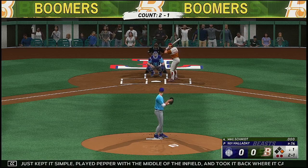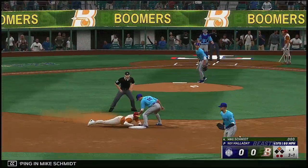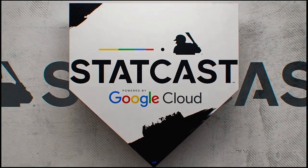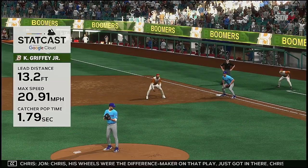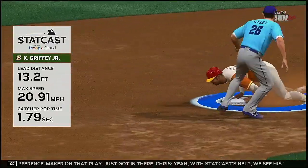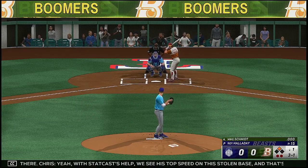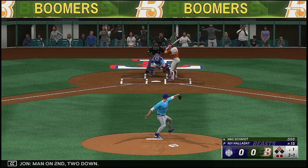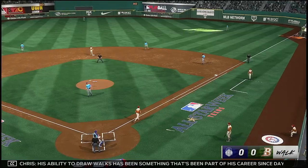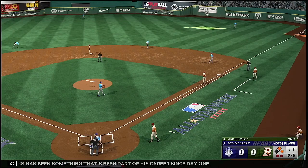And now let's see if they force some action with good wheels on the bases. Stepping in, Mike Schmidt. Ball three. Throw, safe. Chris's wheels were the difference maker on that play. Just got in there. Yeah, with Statcast's help, we see his top speed on this stolen base, and that's a big number. I mean, man, he really made his athleticism work for him on that one. Man on second, two down. And ball four, two aboard. His ability to draw walks has been something that's been part of his career since day one.